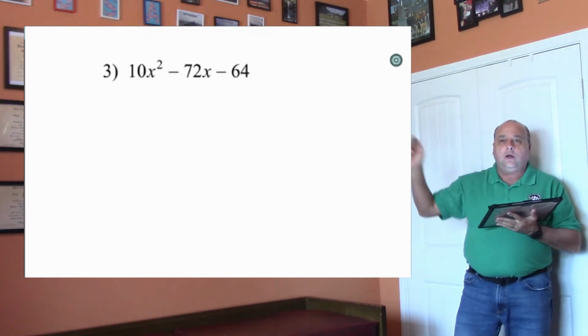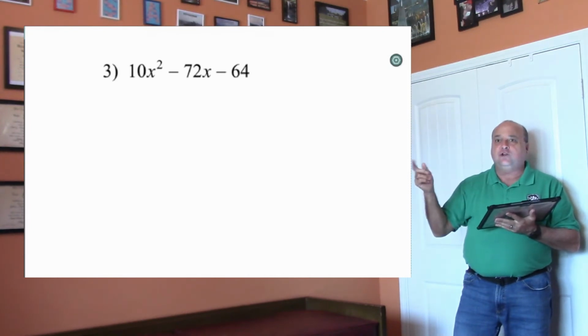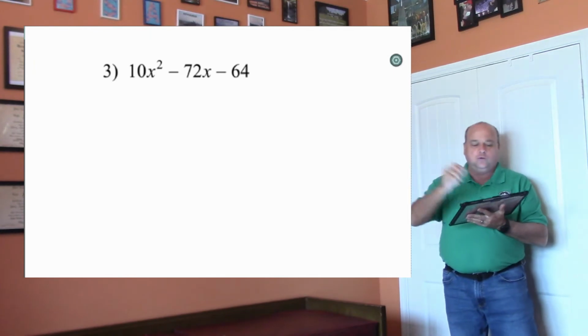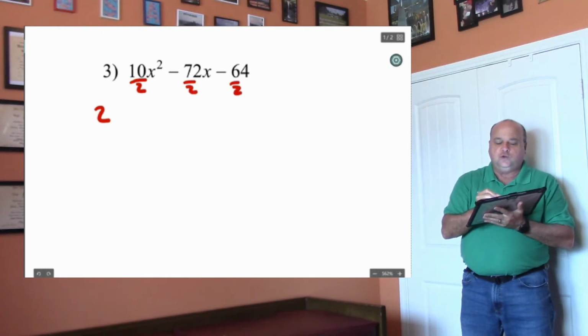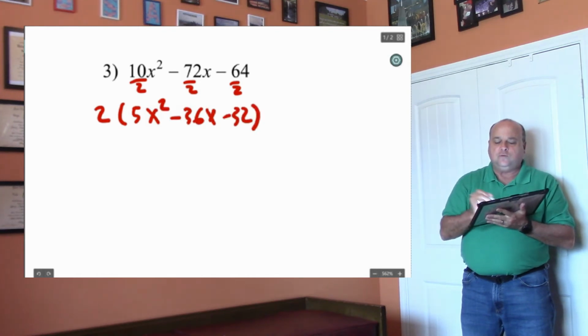Notice that these are all even, right? They would divide by 2. But the only factors of 10 are 2 and 5, and 5 doesn't work, so they all divide by 2. So I'm going to pull a 2 out of these numbers. I'm going to divide all my terms by 2. That's going to give me 5x squared minus 36x minus 32.